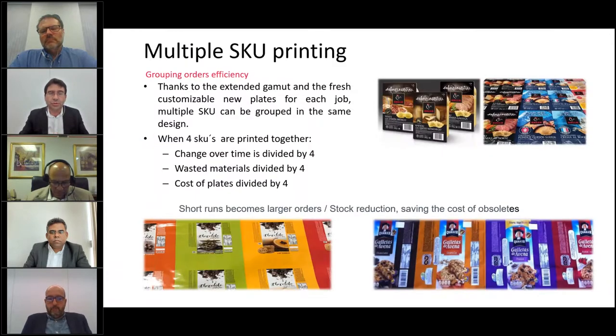In terms of cost, multiple SKU printing will also be a high benefit for this technology, because when you combine four designs together, you avoid three changeovers and you avoid three times the waste, and you make the changeover four times faster and more efficient. So this converts a short run like 10,000 meters with four SKUs together into a total of 40,000 square meters printed with high efficiency.